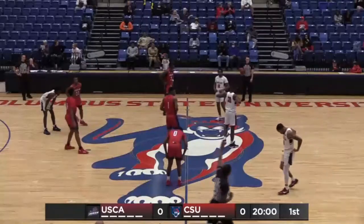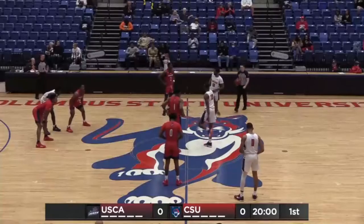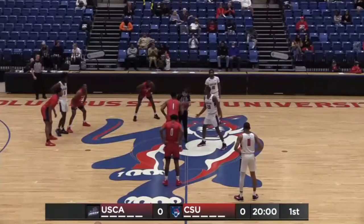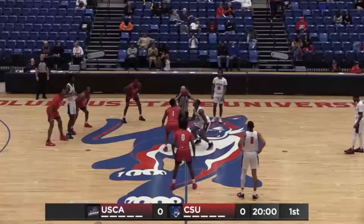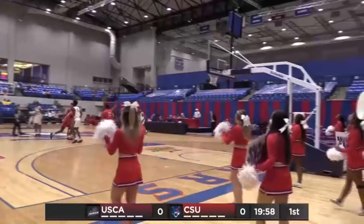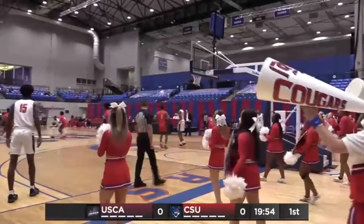Buzzer, so they really need to get back on track with a home win here tonight. All right, Cougars in white, trimmed in red and blue, go to the basket to your right. Aiken all in red, trimmed in white and blue. And the tap is controlled by CSU, and we are underway.